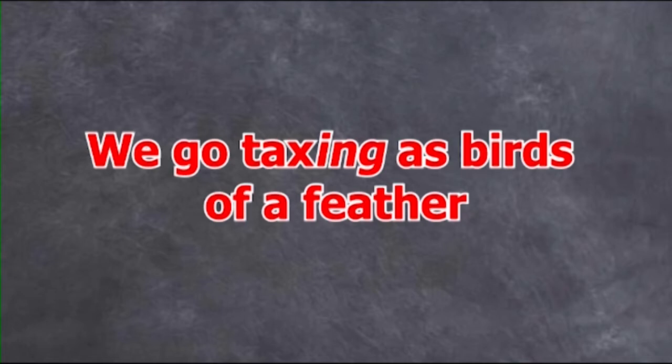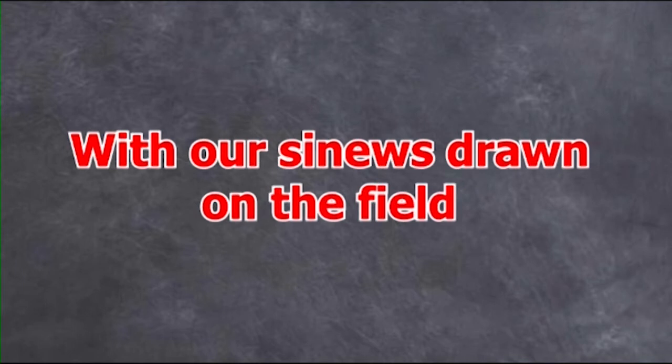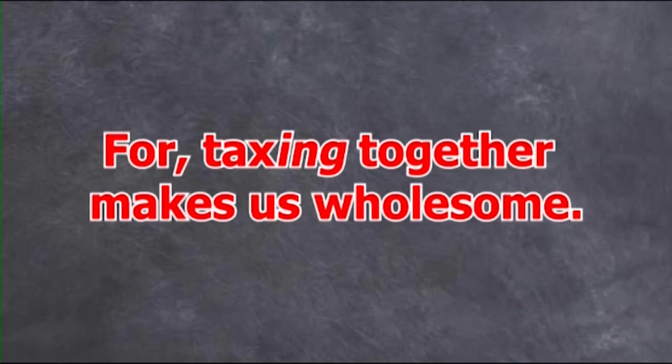Let's go taxing, hand in hand, cheerfully. We go taxing as birds of a feather that flock around to make a living. With our signals drawn on the field, we go to pay our taxes cheerfully, knowing that our lives come to naught without us taxing together, to build our homestead, to mend our lives anew, to make our lives whole. Let's go taxing, hand in hand, cheerfully, drawing our strength like a broom that breaks knots, for taxing together makes us wholesome.